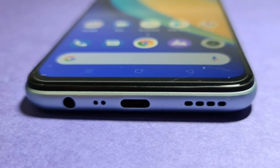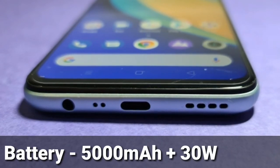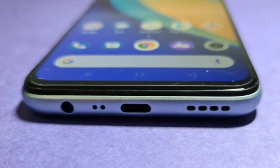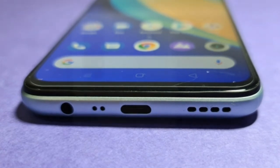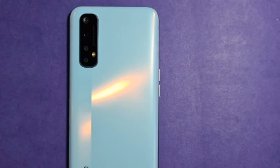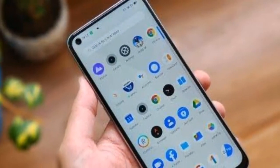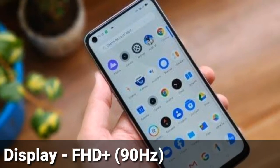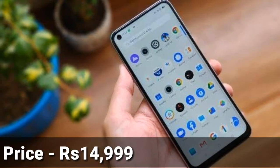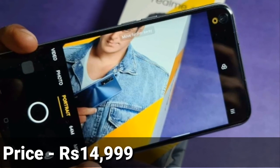If I talk about the battery performance of the Realme 7, we get a 5000 mAh battery with a 30 watt super fast charger. Yeah, I will have to say that this is a good battery mAh from Realme, and we also get the 30 watt super fast charger. If I talk about the last thing of this phone, that is its display, we get an FHD plus display with a refresh rate of 90 Hz, and the price of this smartphone is 14,999, which also comes under 15,000.